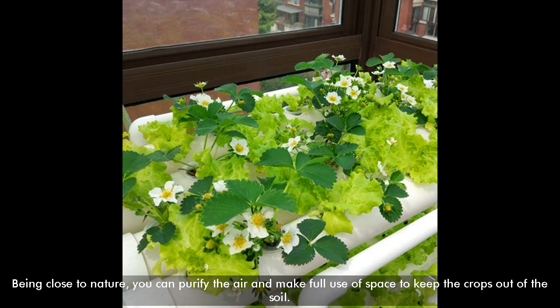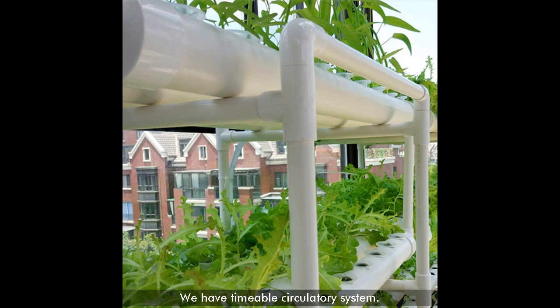Being close to nature, you can purify the air and make full use of space to keep the crops out of the soil. We have a timeable circulatory system.